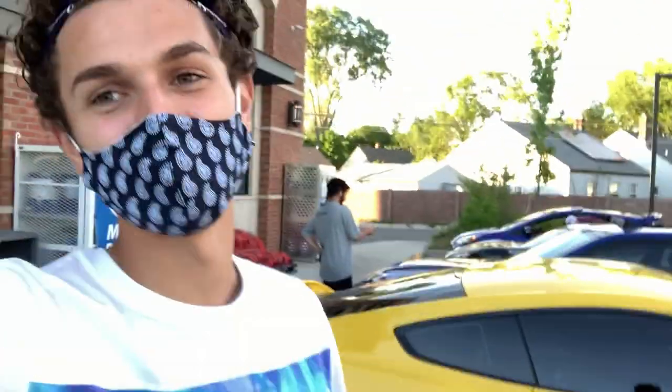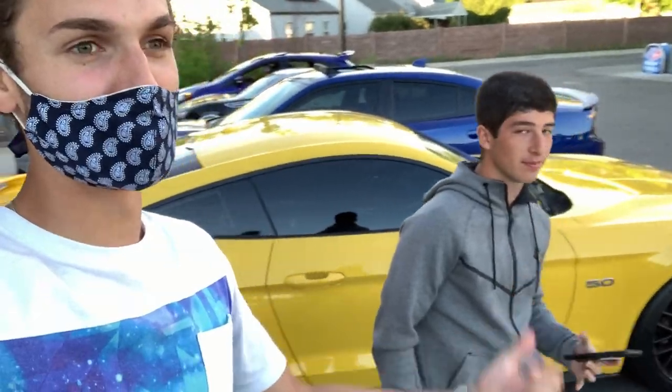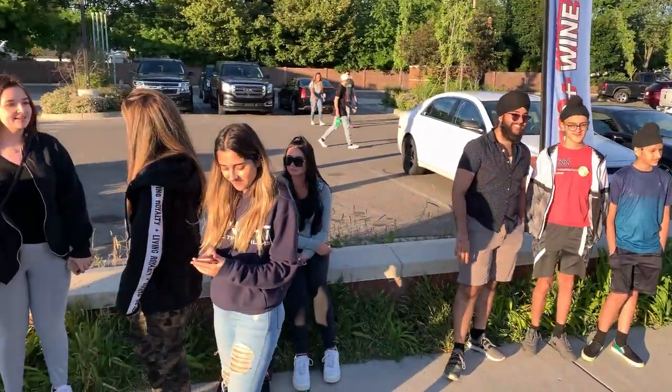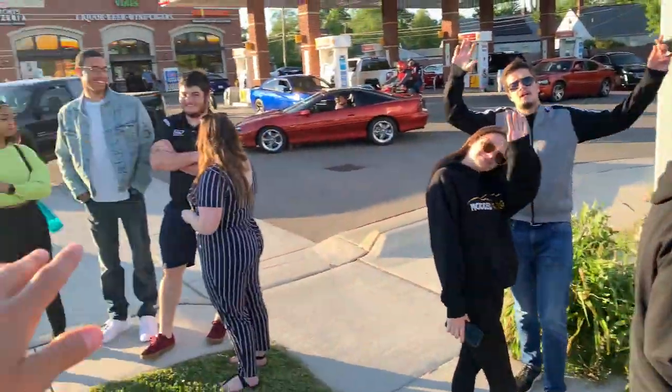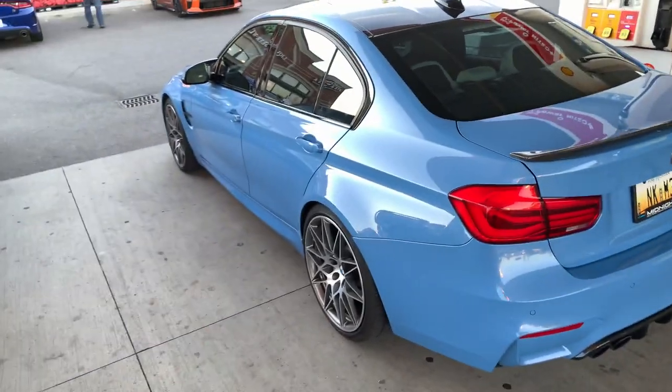Yo, these are my high school friends, but this is Brendan's whip, and Casey drives a lime green Daytona. So we got the whole entire family here with us. Everybody's here. Nobody's really social distancing except me, because I don't know. But our good friend Nora just pulled up in her competition M3.